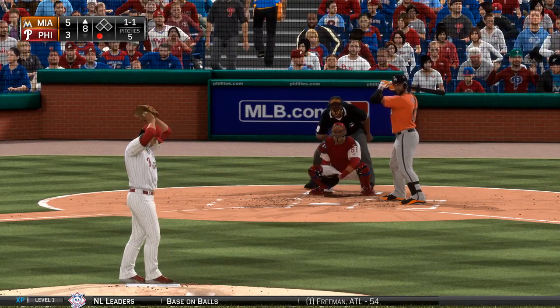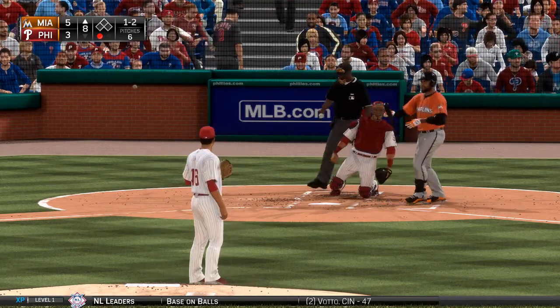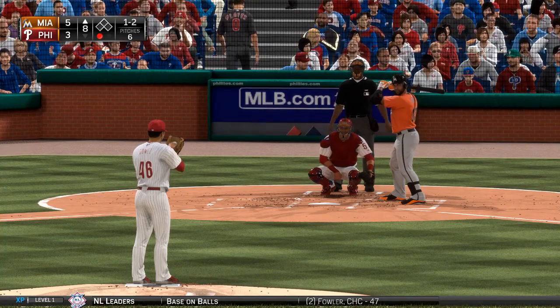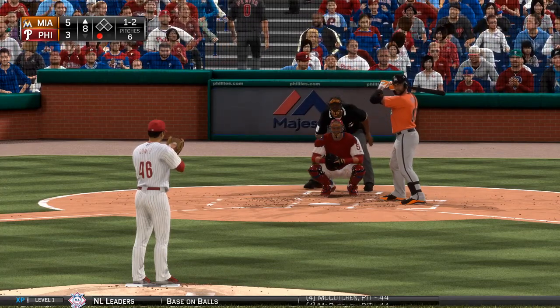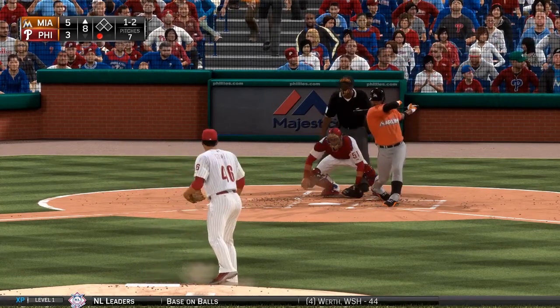Now the 1-1 pitch. Just lucky to make contact on that one as it's chopped foul. 1 out, nobody on. The 1-2 with 1 away. This ball will be chopped foul.